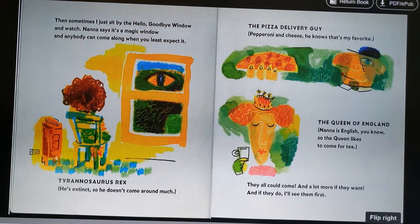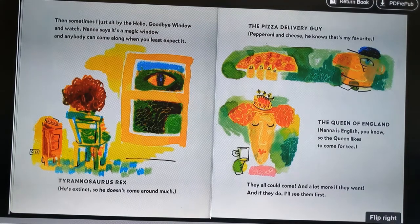Then sometimes I just sit by the hello, goodbye window and watch. Nana says it's a magic window, and anybody can come along when you least expect it. Tyrannosaurus Rex, he's extinct, so he doesn't come around much. The pizza delivery guy, pepperoni and cheese, he knows that's my favorite. The Queen of England. Nana is English, you know, so the Queen likes to come for tea. They all could come, and a lot more if they want, and if they do, I'll see them first.